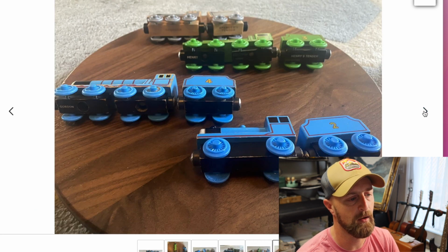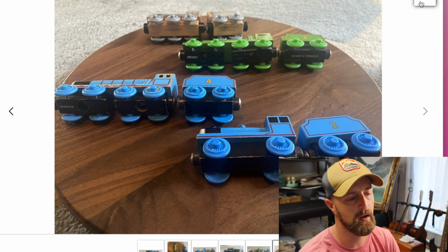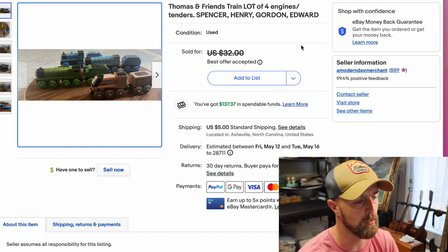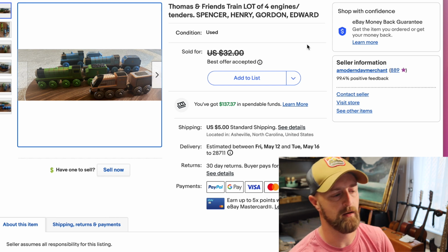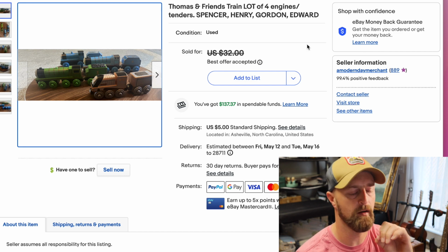And oftentimes they'll have the name somewhere on the car. Like, for example, here, it's on the bottom. It says Henry and Henry's Tender. So this was a nice lot because we had both the engines and we also had their corresponding cars that they pull. I had around 200 of these Thomas the Train train cars, various derivatives of things.